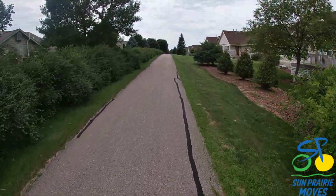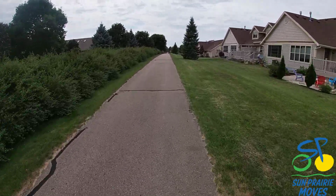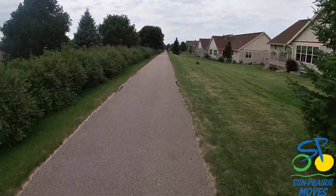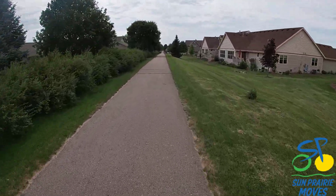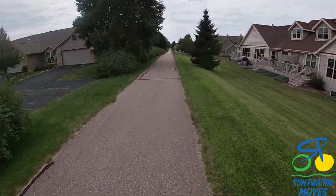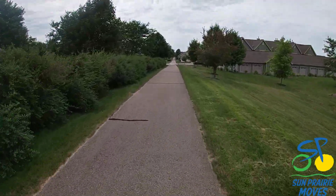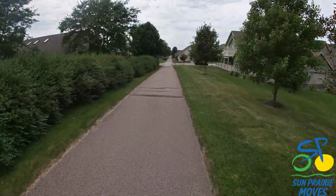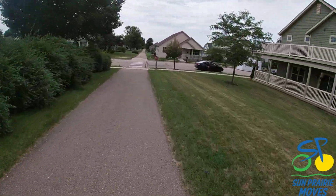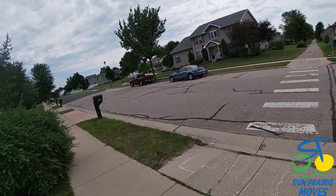So you can see here this path continues. It's really well maintained, and it's easy to ride. There's a little bit of an incline, but it's very manageable, and again, being completely off street, not having to worry about vehicles crossing or driveways. It's a nice option for those that are new to trails, new to bike riding, or just for a family excursion.